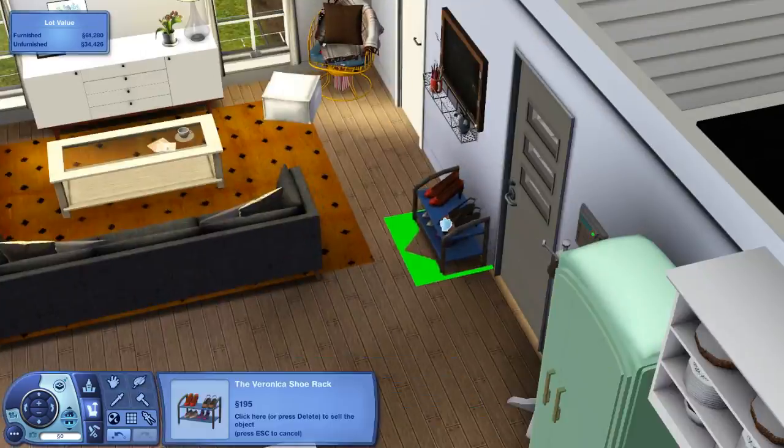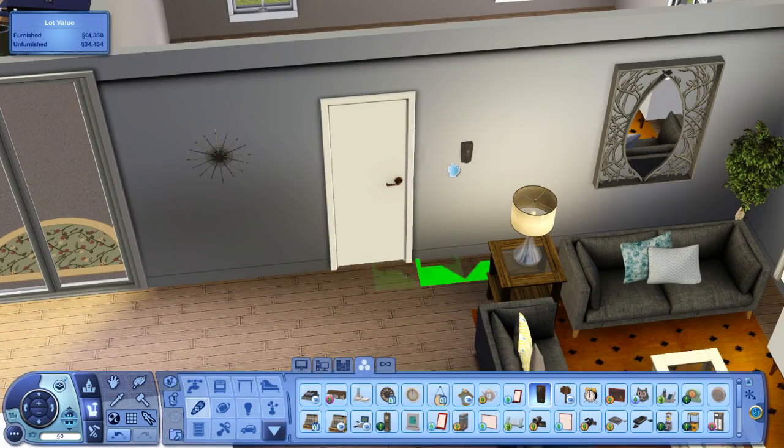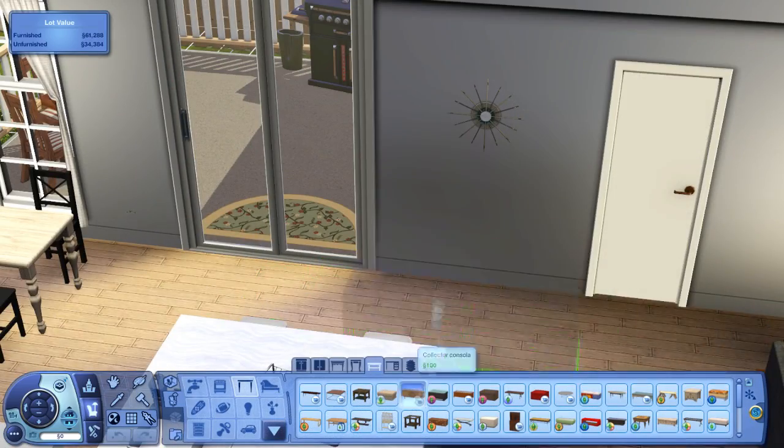I got stuck at some points and I was just like, I don't know how I'm gonna finish this house. I have no clue of my direction, and then eventually it just all came together. I really did. I love it.